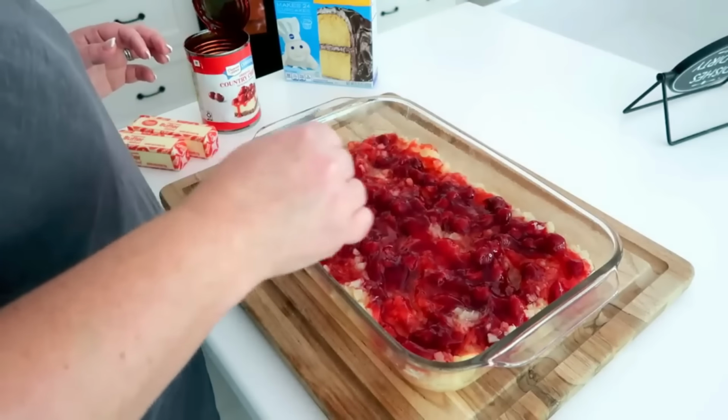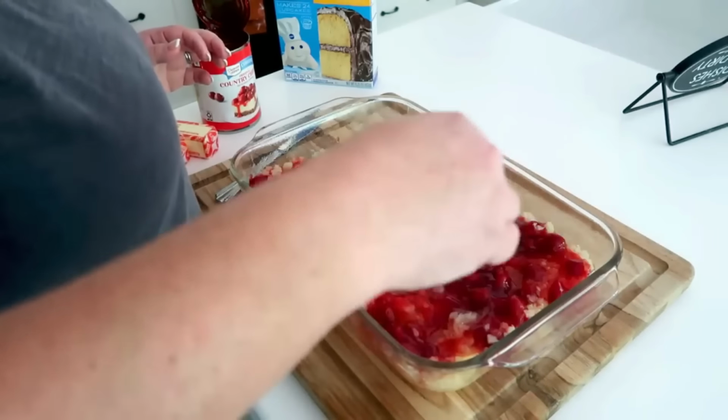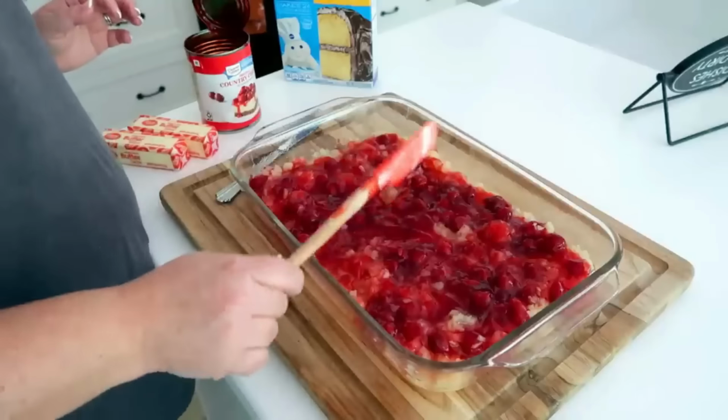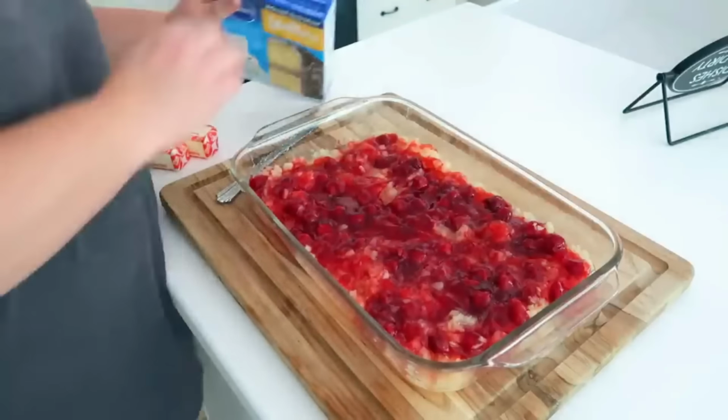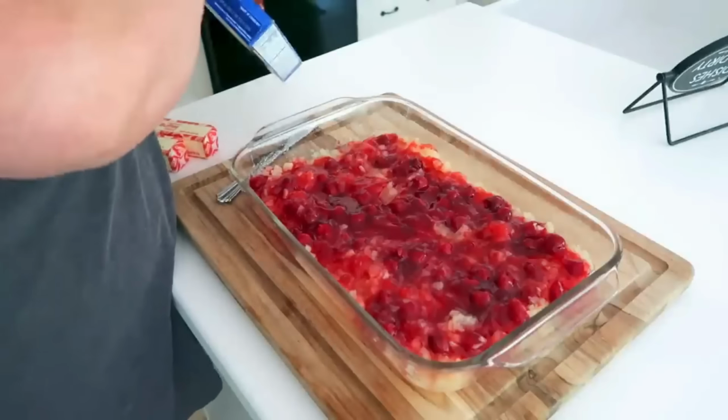You can mix this together if you want, but I just kind of layer them together here. You could stir them in and mix them up. There's no rhyme or reason to how you want to do it. And then next you're going to open up your box of yellow cake mix.